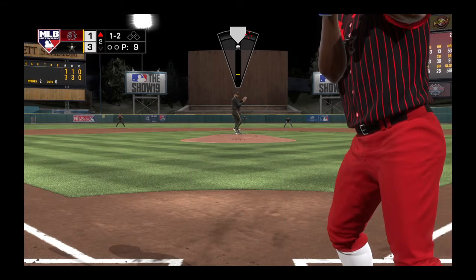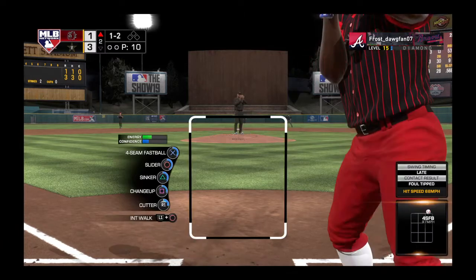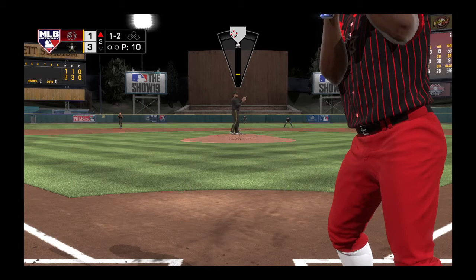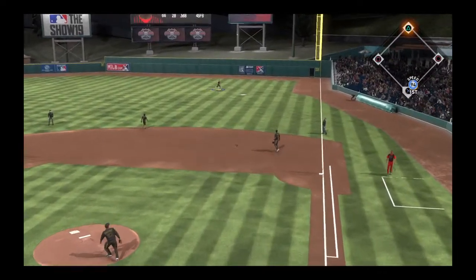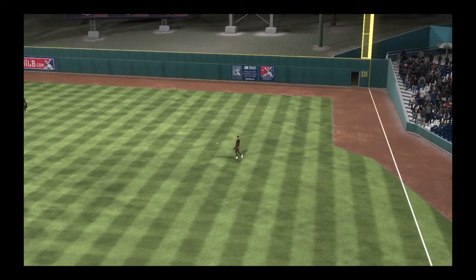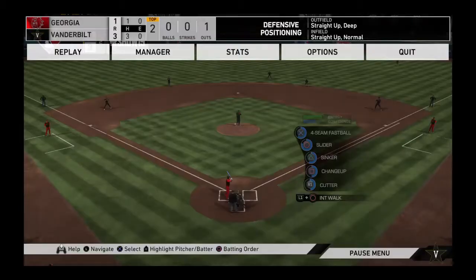Here's the 1-2 delivery. And it's fouled away. Heading out towards shallow right. Bellinger's under it. One down.